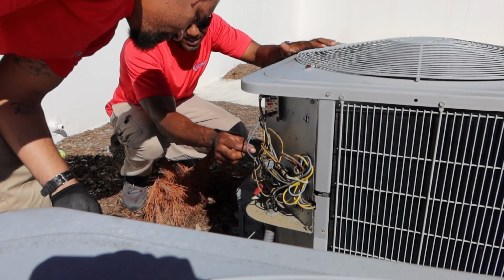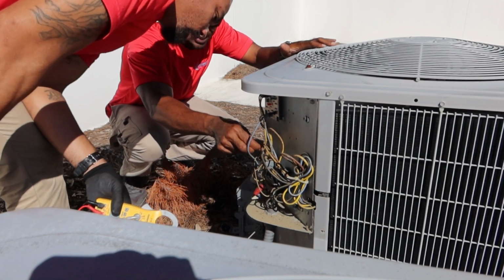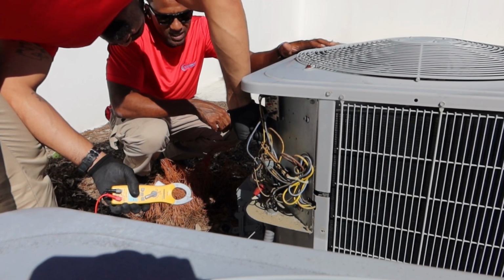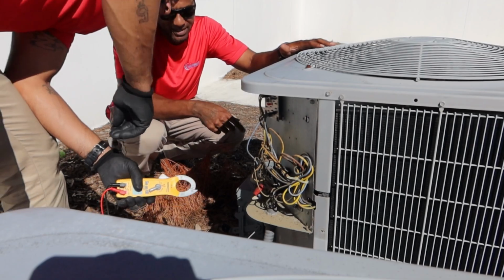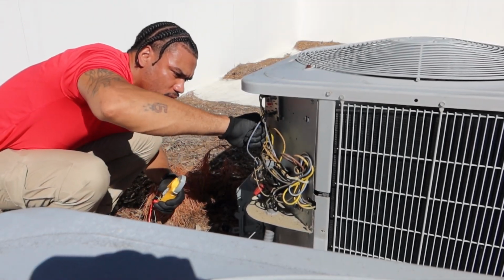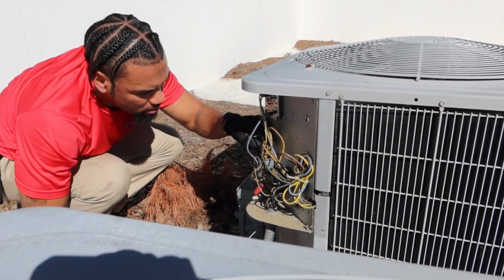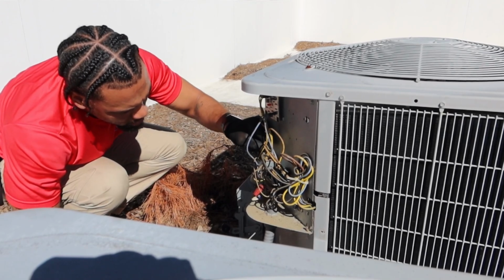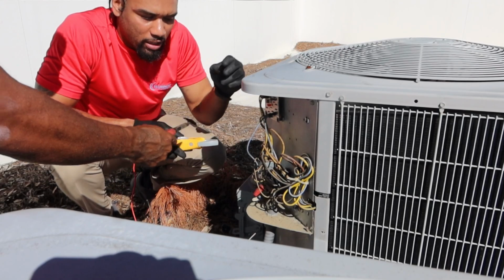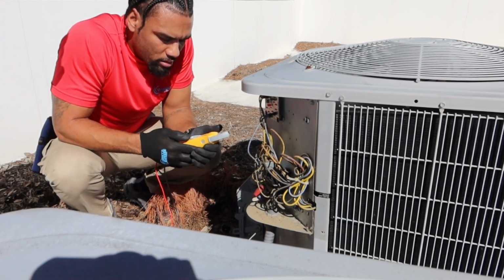And remember I told you, you have to take at least one of these leads off to check it. Okay. So go ahead and take your brown off. Yeah. Tiny. Got it. Sometimes you'll need these. Okay. All right, so now go ahead and check your capacitor.